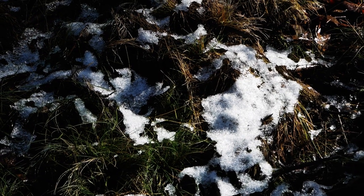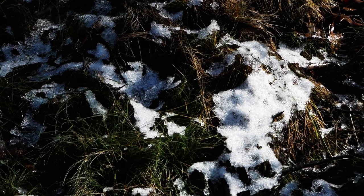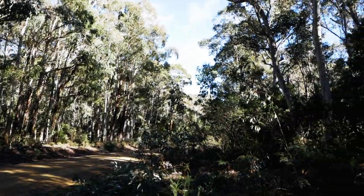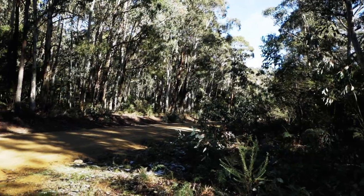Well, there's the tiniest little bit of ice left on the ground. It's not much. Just a little bit. Nowhere near as deep as I expected it to be, so that's kind of good. Expected 30 centimetres of snow up here.